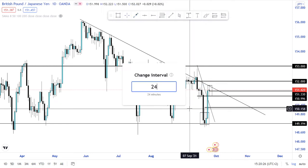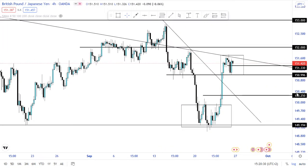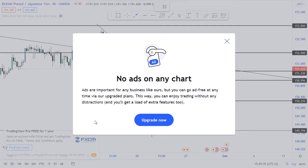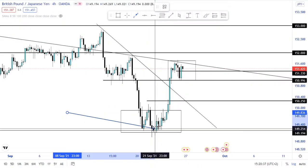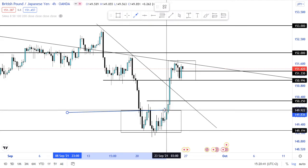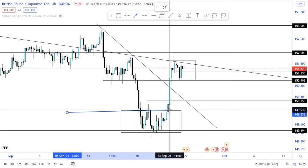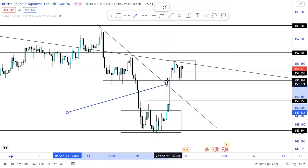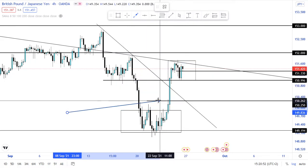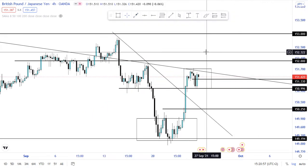So if we scale into our 4-hour time frame, guys, here is how we can read it. We can see that price was basically consolidating, right? Price did break out of this box region. We can see price did come for the retest and then continue on to the upside and create this new high. So market structure did break all of these previous highs and create a new high. This is what we can see here on GBP/JPY.